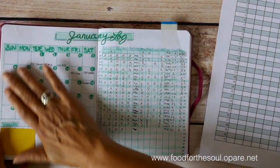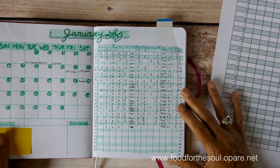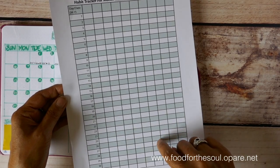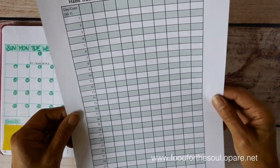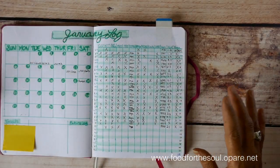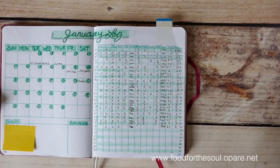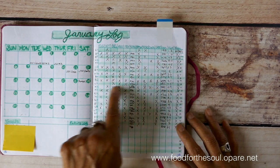So I hope that this is helpful. Once again, you can download the paper template, and the link to the blog post where you can find it is down below, and you can print it out and fill it out, or just use it as a guide for how to create your own template. If you use the paper, you can hang it up on the refrigerator or someplace where it's easy for you to see it. If you journal, you can put it in your journal. Find what works for you.